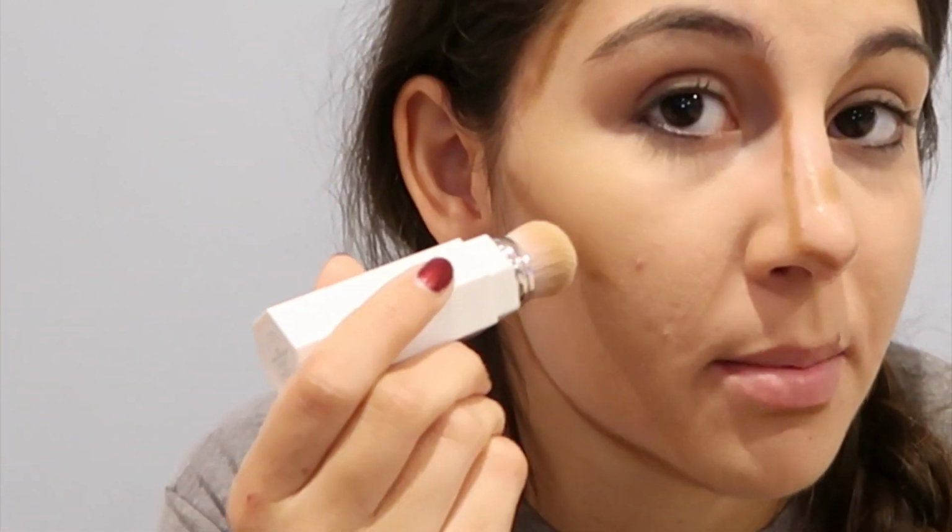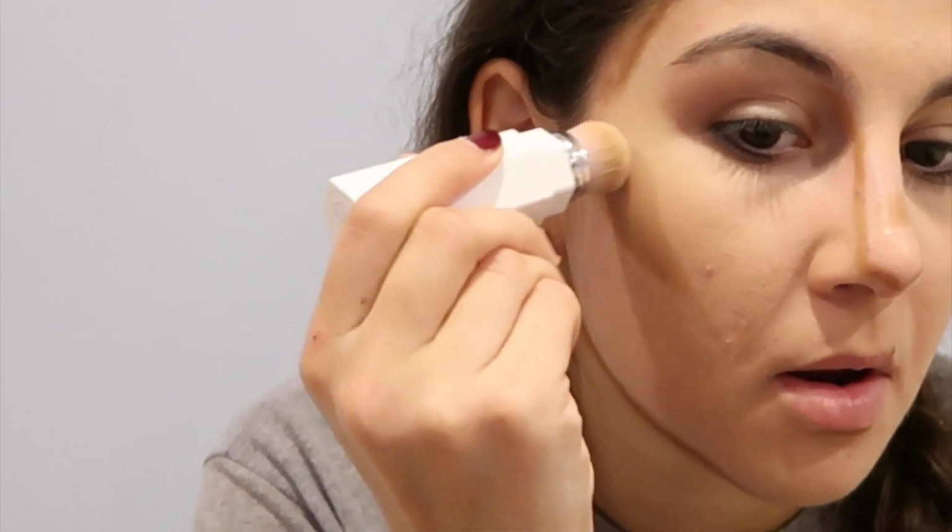When blending the cheeks, never go down. We want this line to always subtly be there. It's not going to be a line, it's going to be blended when we're done with this, but we're going to blend up like this. And this might take a while, but you have to be patient. So maybe I'll fast forward through this, but I'm going to finish contouring this out.